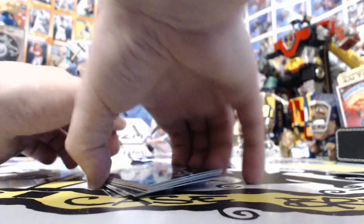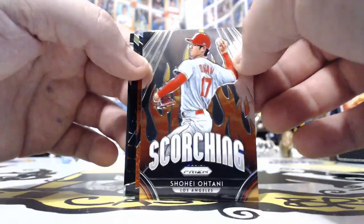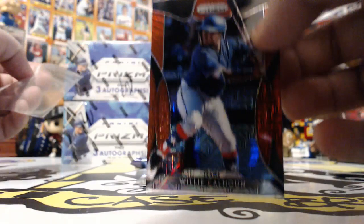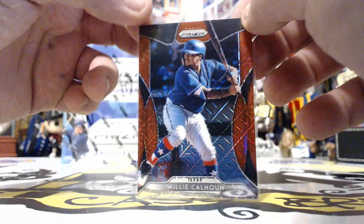All right, tie-dye Hampson and Pollock. Red Brandon Lowe. Ohtani, scorching. Willie Calhoun, red mojo. Ooh, we got a 101 coming up, I believe. Good luck. Looks like the Black Finite 101. We'll find out. All right, Willie Calhoun, numbered to $299. Using that same picture with the Texas Rangers. I think that's the only picture of Willie Calhoun they got. Seen that for last year, too, all year.